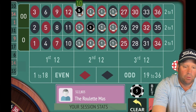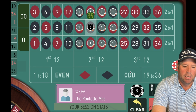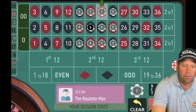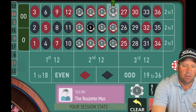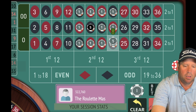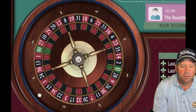So let's do that. 1, 2, 3. Oh, we'll do the 5s first this time. 1, 2, 3. And now we're going to go back to the singles. 1, 2, 3. We're going to add 3 to each, 3 units to everything. And we already added the 5. Here we go. All right, we're at 123 total bet now. Here we go. We're spinning away.